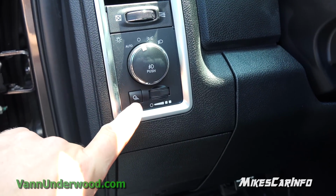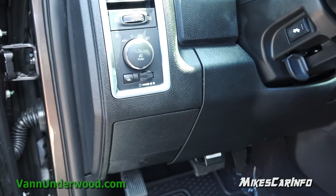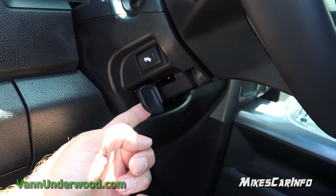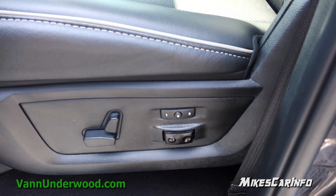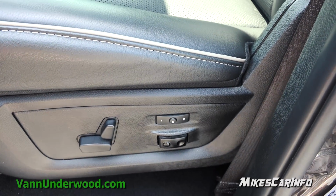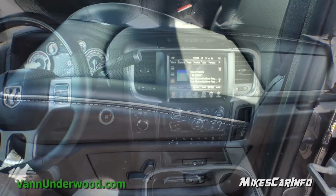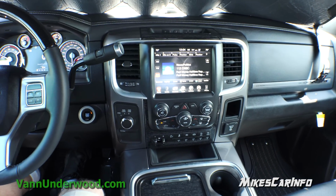You have a cargo light in the back. You can push that button to turn it on, and then there's your dimmer switch for your interior gauges. You do have adjustable pedals and a tilt steering column. Now the driver has a power seat as well with a power lumbar adjustment, but it also has a 2-position memory seat.